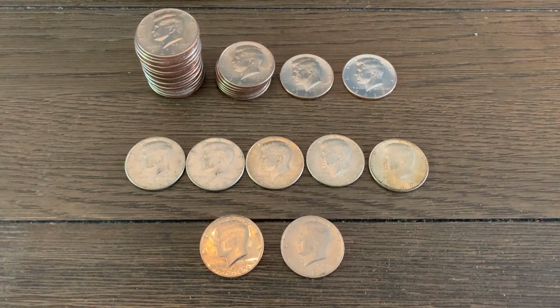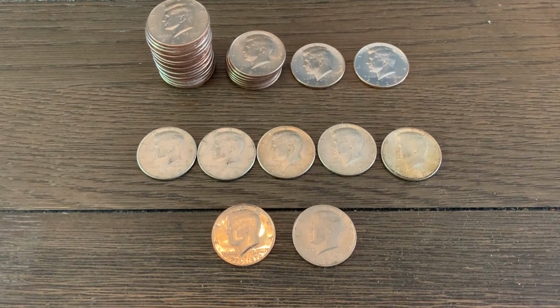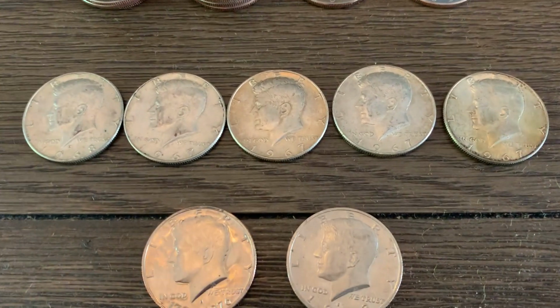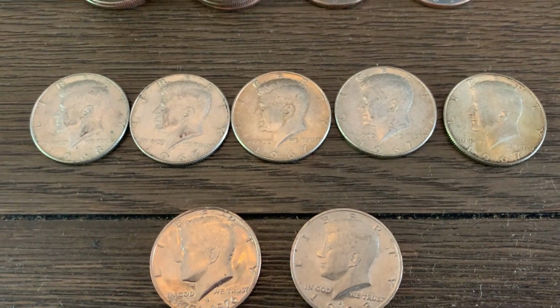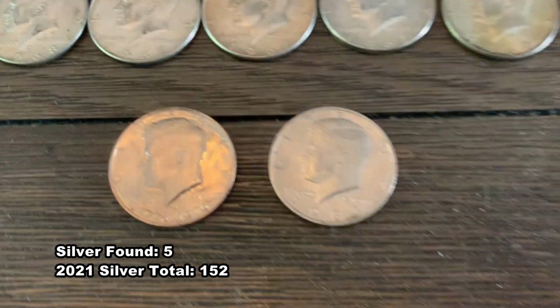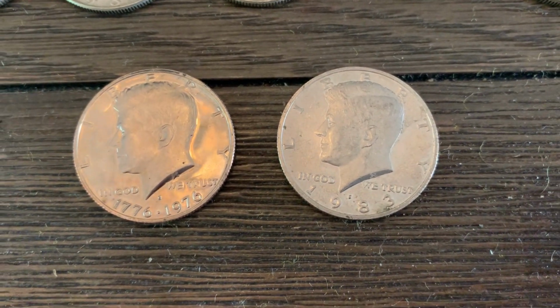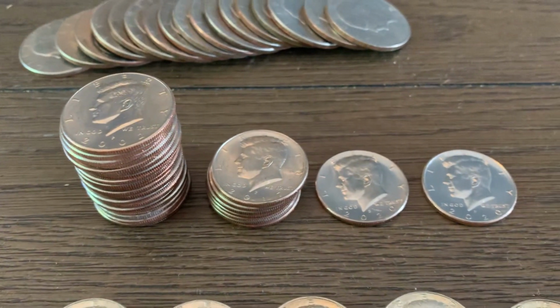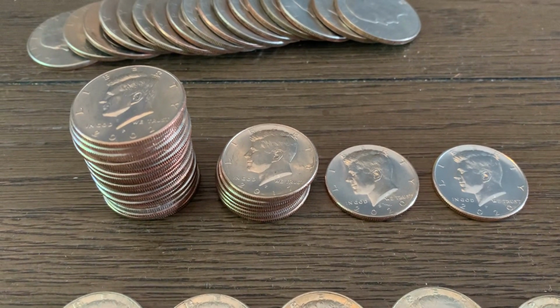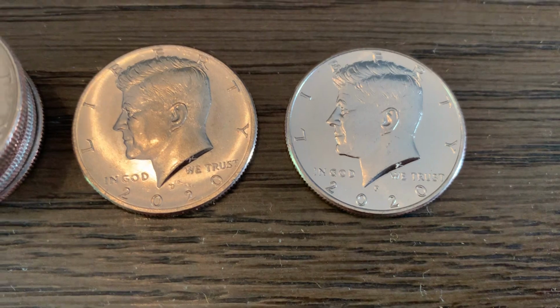All right, so we wrapped up that about $3,000 worth of halves, and we pulled away with 5 40% silvers, 4 1967s, and a 1968D there. We also had 2 proofs, one being a bicentennial, the other a 1983S, and 29 NIFCs. I also picked up my first 2020 clad NIFCs as well.